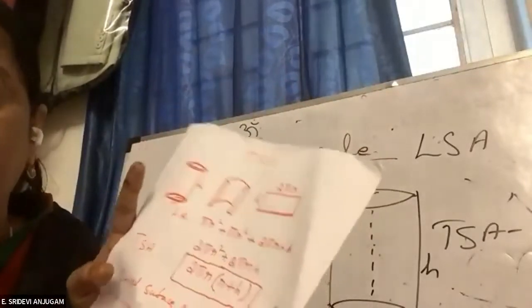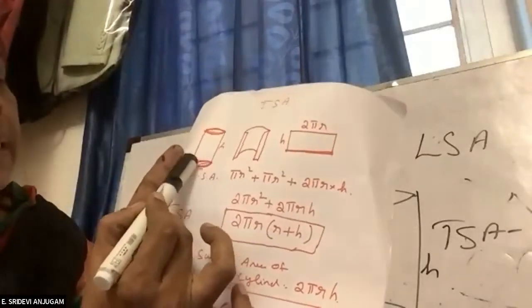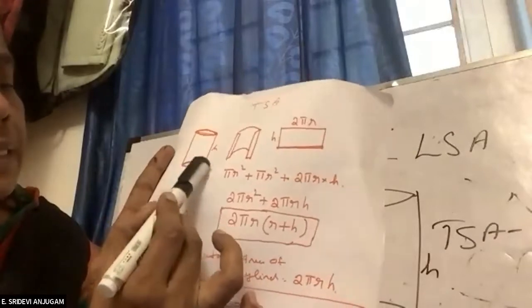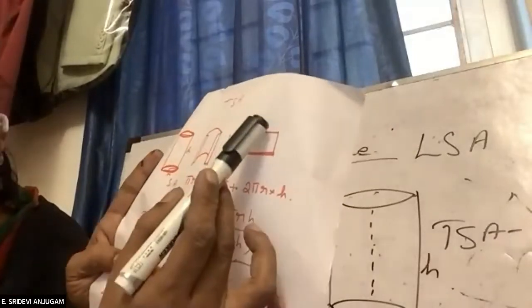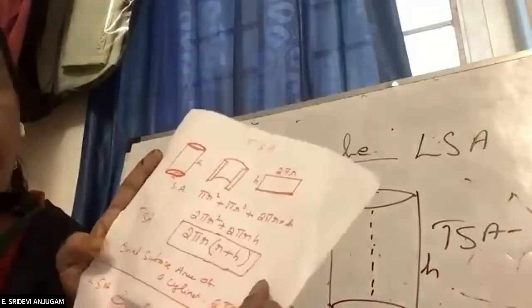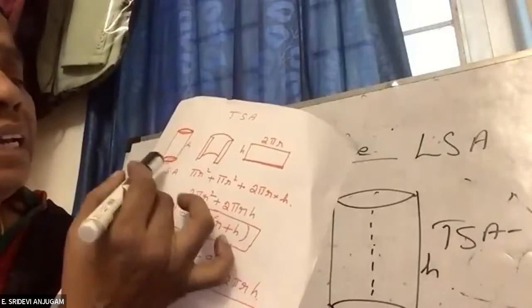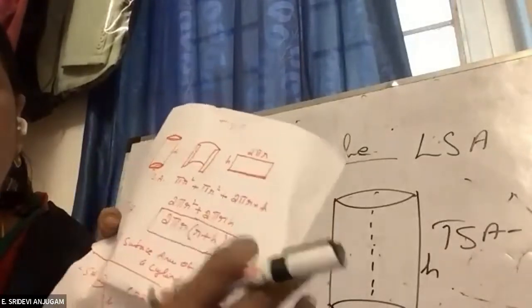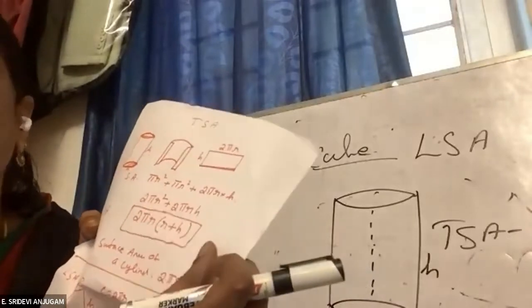They don't know. So that time we have to tell this one cylinder, this one is circular, isn't it? This one is a circle. So what is the circumference of a circle? 2 pi r. That we have to show, isn't it? Then only they can understand easily. The children can find it difficult: how to find this 2 pi r, how it is applicable for a rectangle.